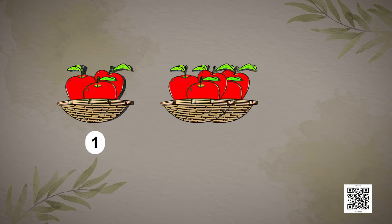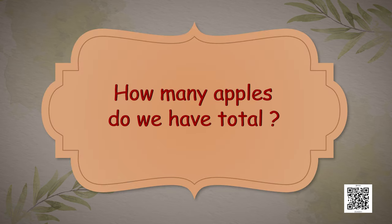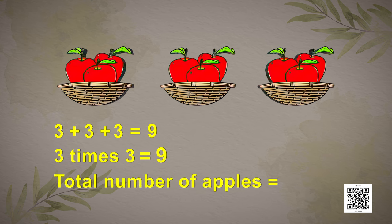Now let us count the total number of apples that Chinu bought from the shop. See, 3 buckets, 3 apples in each bucket. So how many apples do we have in total? We will add 3 times. 3 plus 3 plus 3, which is equal to 9. So 3 times 3 is equal to 9. Now we know total number of apples is equal to 9.